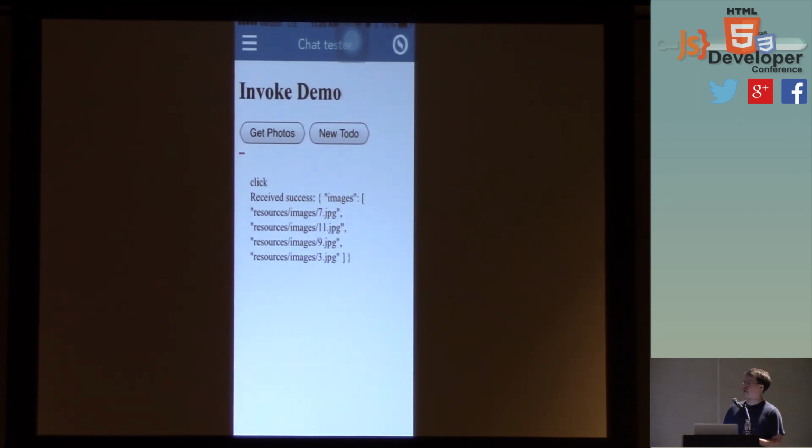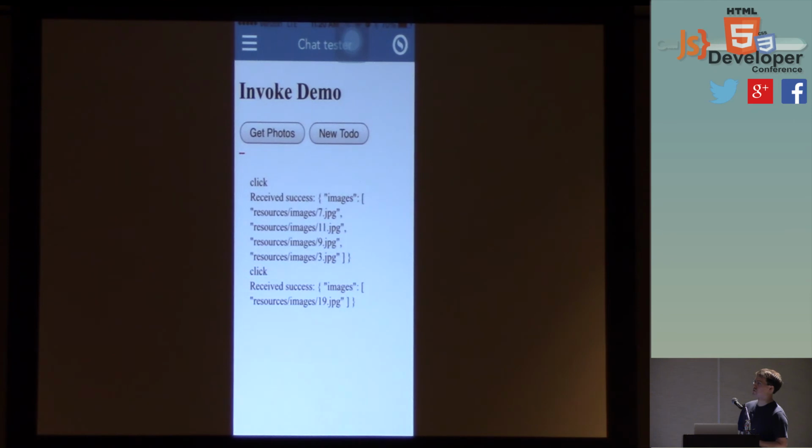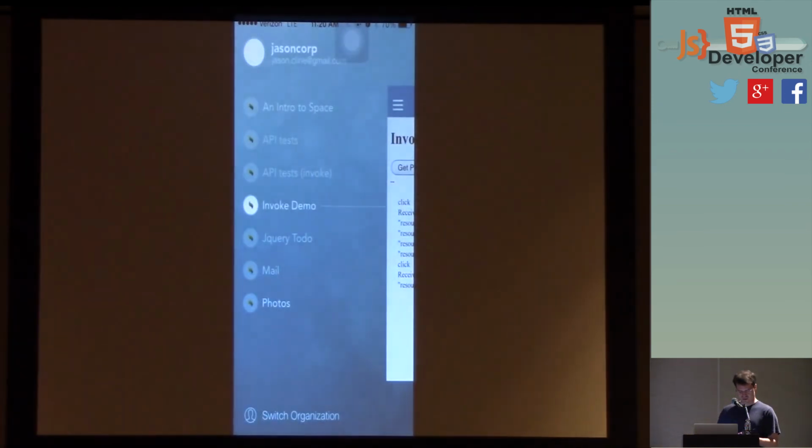I just console log out the list of images that I selected. So I can do that again. Maybe I just want to select one image, maybe that one down there, hit choose, and you can see the receive success where I just have that URL to that image. And so that's a fairly complicated interaction that you would have to write a lot of code to do if you were building it the old way, but we think we can actually give you a fairly simple way to do it.